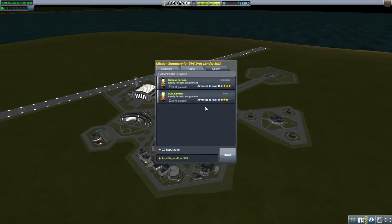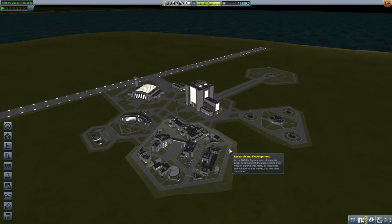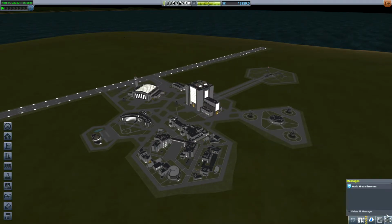And look at this. Kalpana is up to level 4 engineer. Buzz is only level 3. That's fine. Buzz, I don't think he has even been to Minmus yet. I don't recall.